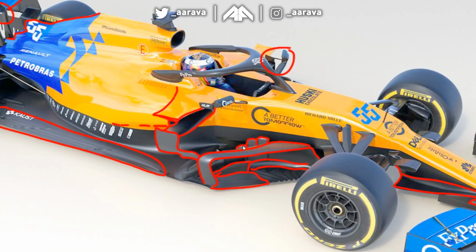You've got the 3 slot gaps here behind the boomerang wing itself, and then on the inside of the wing, like the housing, I guess you could say, they've got their own arrangements of winglets and cuts as well. So a very aggressive looking car from McLaren in the middle section, I've got to say.